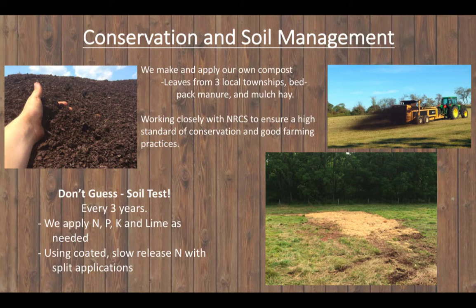Some of the ground that we have is really sloped ground, and we did put in 4 miles of terraces to help with erosion and things of that nature, but you can still see we still do deal with some problems. So we'll fill those ditches in, we'll reseed them, and then we'll fence those out from the cattle so that grass can establish properly, and so we don't have erosion problems of that nature.